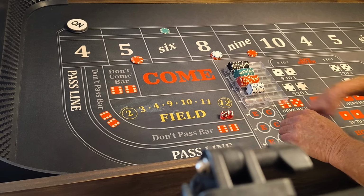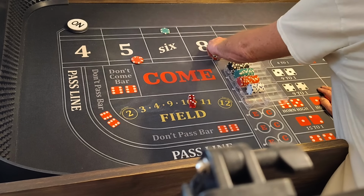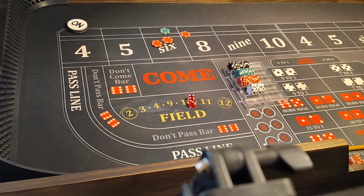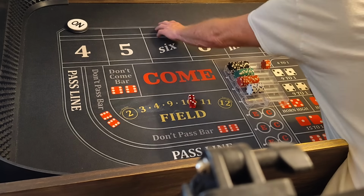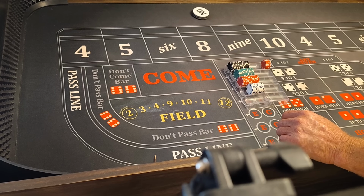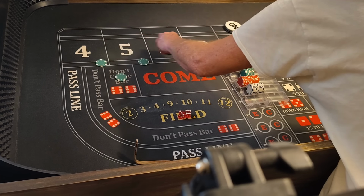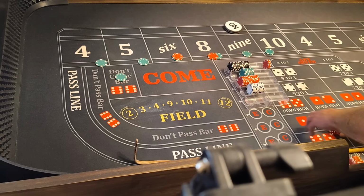6, 5, yo, 11. Yo. And 4, 3, 7. Win 25 on 6. And we're doing great. And we're coming out. Here we go. 6, 3, 9. Nina. 9 will be the point. And we're all set.